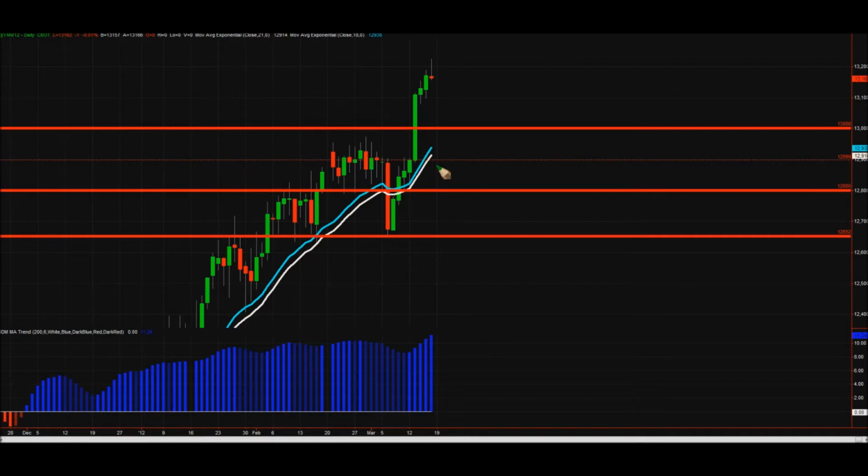And as you can see, that played out nicely where you had, I think this was Monday, and you can see Monday closed right at that level. It closed at the top of its range and it closed right there. And then the next day, look at this bar. It just, bam, off to the races.